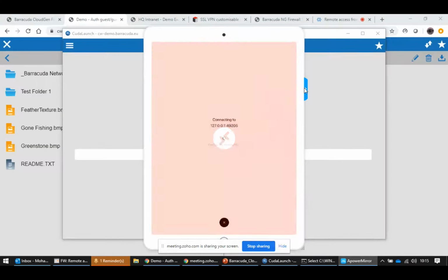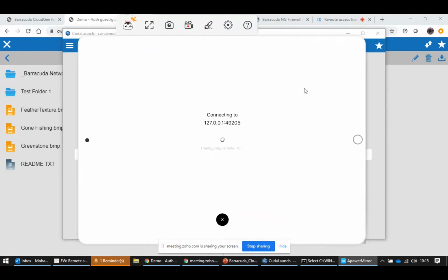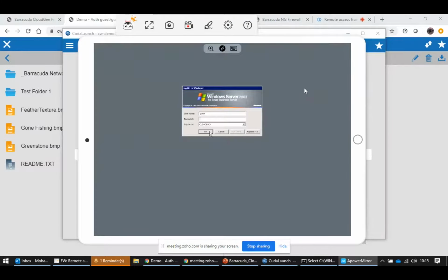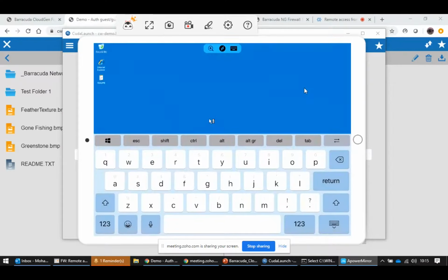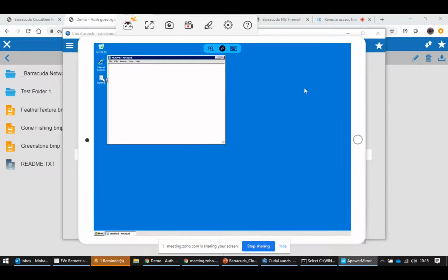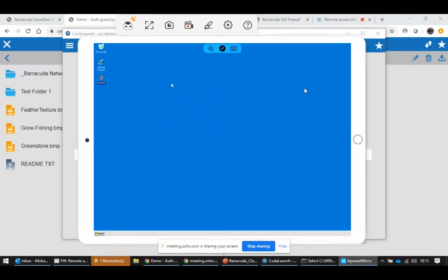And Windows RDP. See how we're connecting from the iPad. Since it's an iPad, there is no single sign-on. If you can see the difference, when I use the desktop application, it didn't ask for the username and password, even though single sign-on is enabled, because it uses the Windows session credential and lets you log in. But for the iPad, you'll have to give the password. See, you can see the same. You can do whatever you want to do in the remote machine.